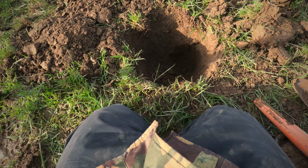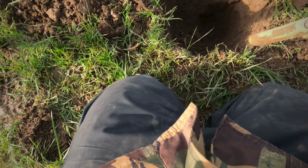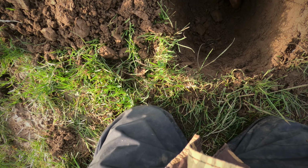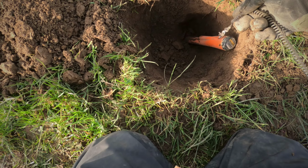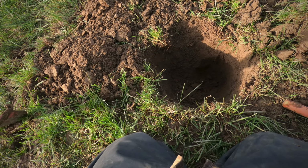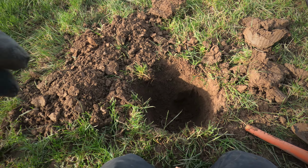And this hole here, I'll just chuck the pointer down and switch it off first. But look how deep. Look where this is. Right down here. So what, 12 inches, something like that. So it's buried in the corner. And this is what came up.